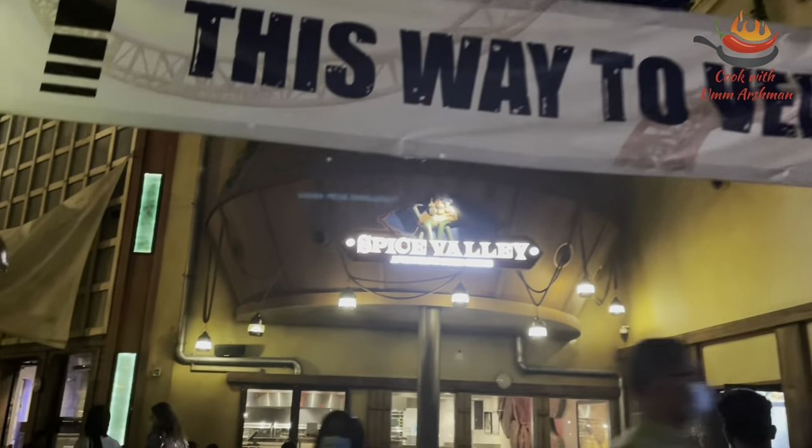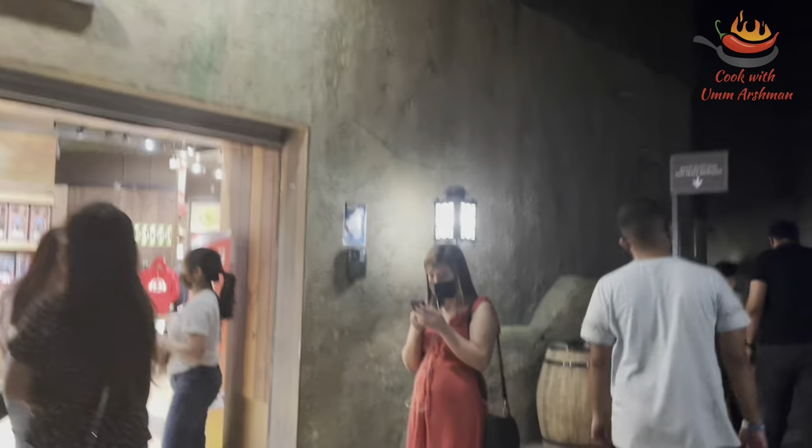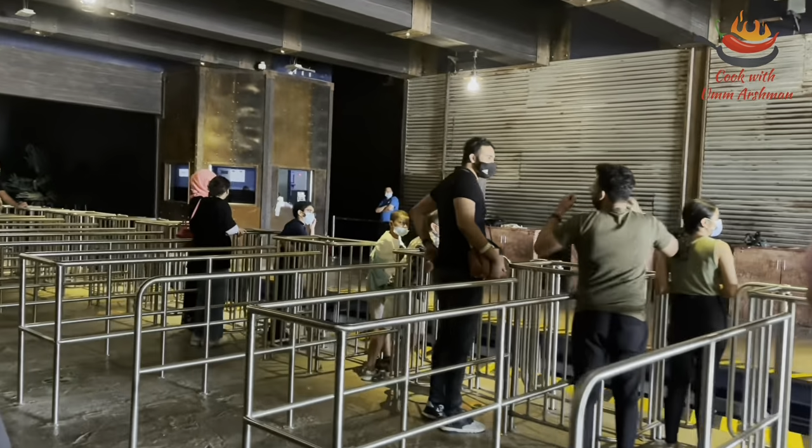Next ride is the Velociraptor. This is the best ride. Blast off on this thrilling adventure that launches from the prehistoric jungles of the Lost Valley.